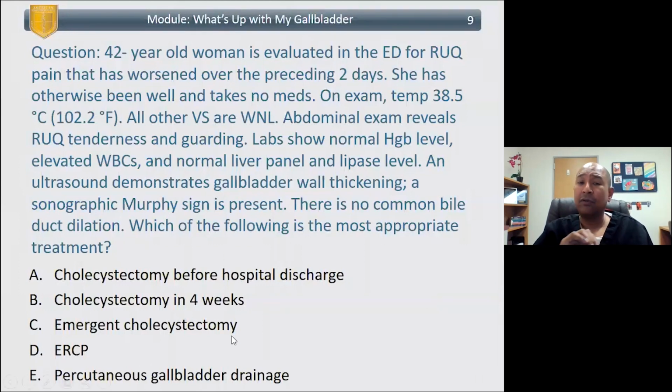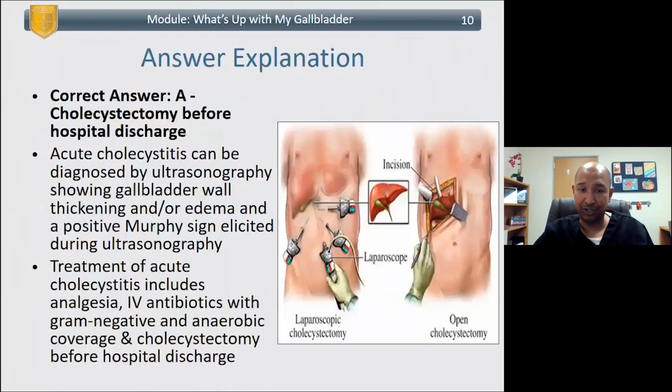The answer is not rushing these patients off to the OR at that exact moment, especially if they're going to be septic, especially if they haven't had antibiotics initiated yet. So it really comes down to doing a cholecystectomy. Should it be during this hospital stay or afterwards? And the answer is not even a question. This is going to be done hopefully before hospital discharge.